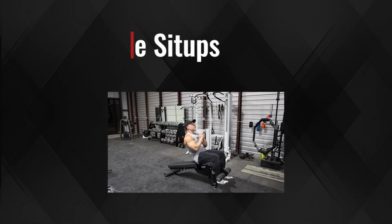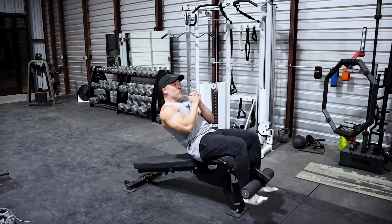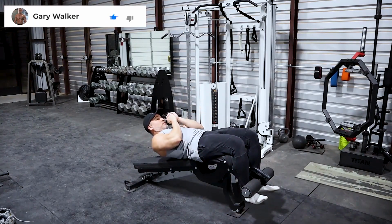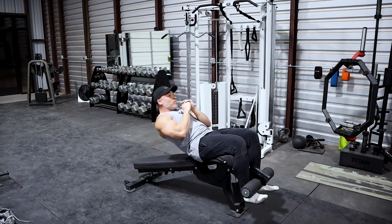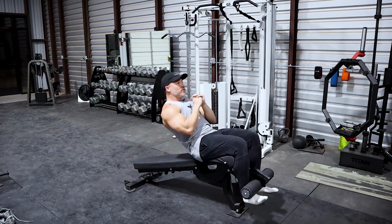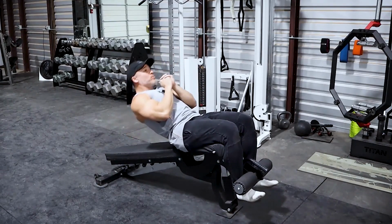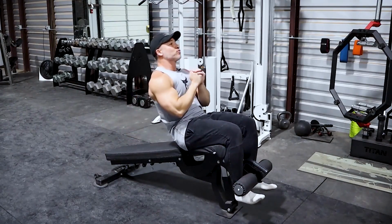I love the decline sit-up. You wanna set up on a decline bench. So the key here is keeping your core tight throughout the entire range of motion, and also keep your spine and your neck neutral. Don't bend your head forward. All you wanna do when you're doing this on the way back down, each rep, is allow your lower back to touch. You don't wanna lay flat on the bench. You don't want your upper back to touch the bench with every rep. You wanna stay tight, stay neutral, and on the way down, allow your lower back to touch.